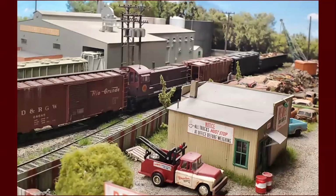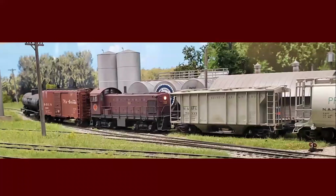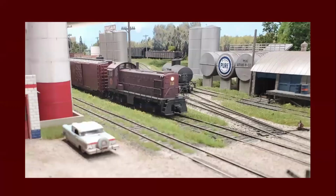Here's another operating session. He's reaching in, going down there and getting a couple of cars, it looks like, for the Rochester Fertilizer, which are covered hoppers. It looks like he's got a boxcar for probably Co-op Oil. Just some different switching moves there. He's pulling in front of Pure Oil, and he's pulling out some empty hoppers, probably potash or fertilizer from Rochester Fertilizer. Then he's going back and shoving to spot a car at Co-op Oil.